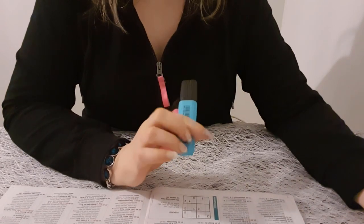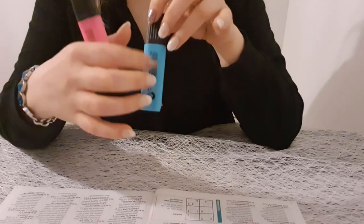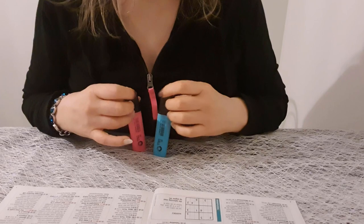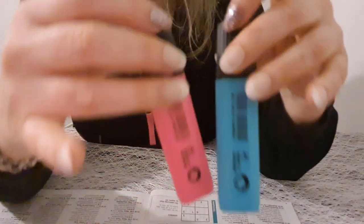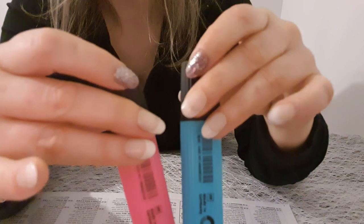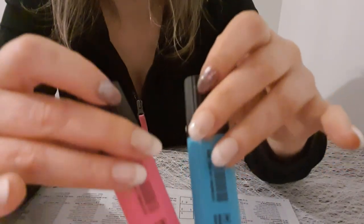So much to choose from. This one goes with the outfit. This one goes with the bracelets. Oh, the choices. So much to choose. Scratchy sounds. I like these scratchy, exquisite sounds.